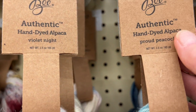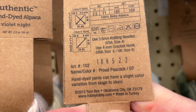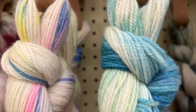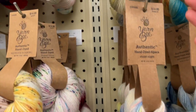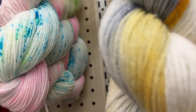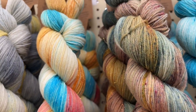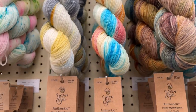And this one, the colorway is Proud Peacock. And it's 100% baby alpaca. It was quite soft. Now this is a two weight. God, with that mustard thrown in there, isn't that pretty? And this one had some pretty sparkle to it. I don't know if you can see it, but very fine sparkly in there. Is that what they call Stellina, right? I don't think I looked at the tag on these to see, but isn't that sparkle pretty?